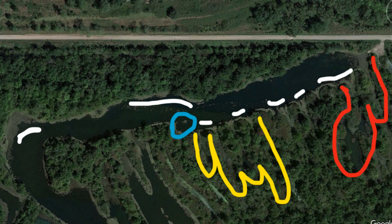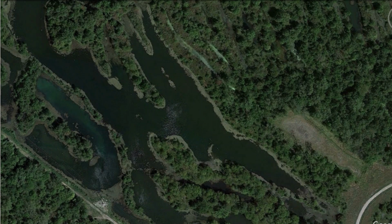Now, the third picture I'm going to talk about here, that is the yellow, the middle area. This is my favorite area of this pit. And it's my favorite area of this pit because it's got so much in it right there. There's everything you need in this pit right there. So this is my favorite area out of all of them.